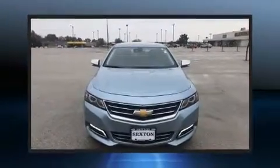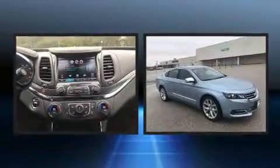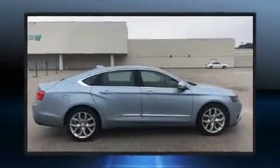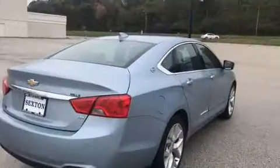Get excited about the 2015 Chevrolet Impala. With fewer than 50,000 miles on the odometer, this four-door sedan prioritizes comfort, safety, and convenience. It features an automatic transmission, front-wheel drive, and a refined six-cylinder engine.